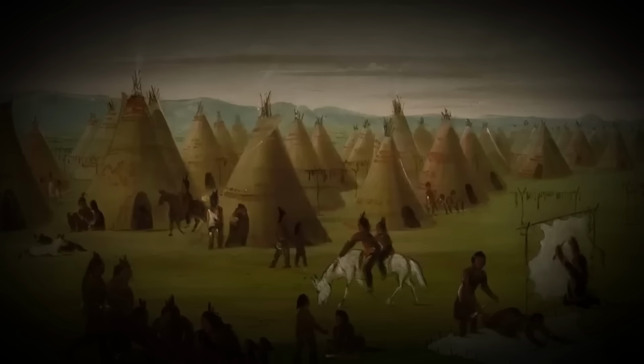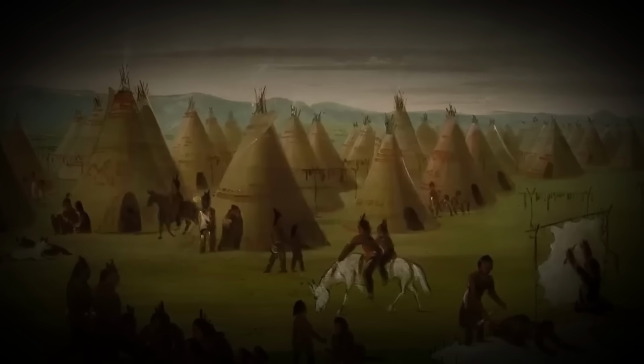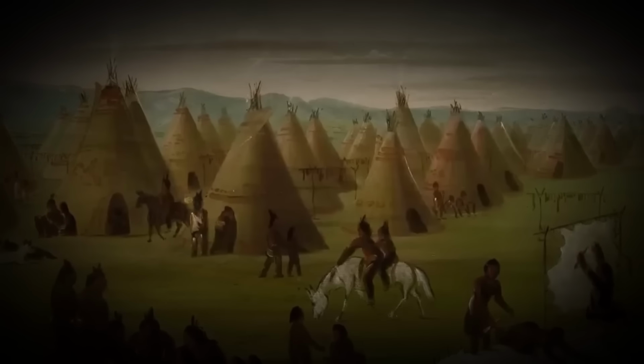Plains tribes developed the teepee as the ultimate expression of hide processing mastery. A single teepee required 12 to 20 buffalo hides sewn together with thousands of feet of sinew thread. The result was a structure that could house a family of 8, withstand 70-mile-per-hour winds, and be assembled or disassembled in under an hour.